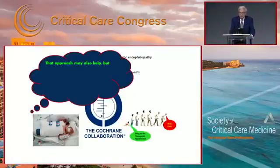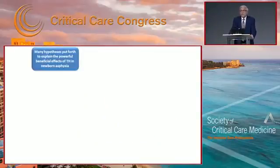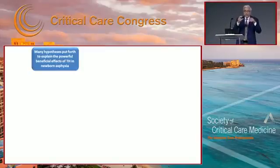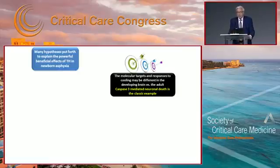Well, that might help, but come on, why is there such a big advantage for the newborns? I think that knowledge might provide us some clues as to how to make it more effective in children and even in adults. And there have been many hypotheses put forth. I mentioned earlier things like, well, there's a much more homogeneous population, and with newborn asphyxia, the infant is born, you can get hypothermia on right in front of your eyes right away, et cetera. The developing brain, there are all kinds of things like that. You might look, though, at a few other things, and we've been looking to try to understand the developing brain versus the adult brain. And I want to show you a few things that we have kind of stumbled upon that might have some importance.